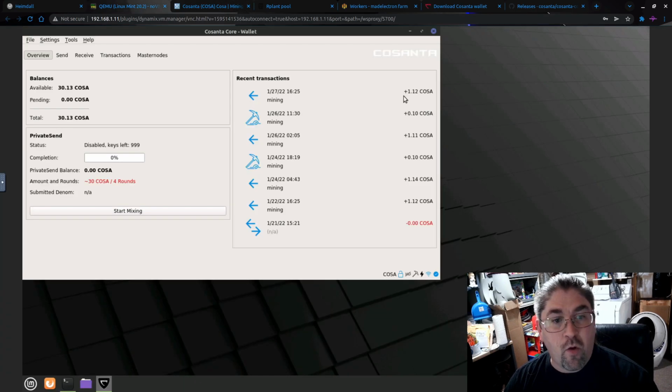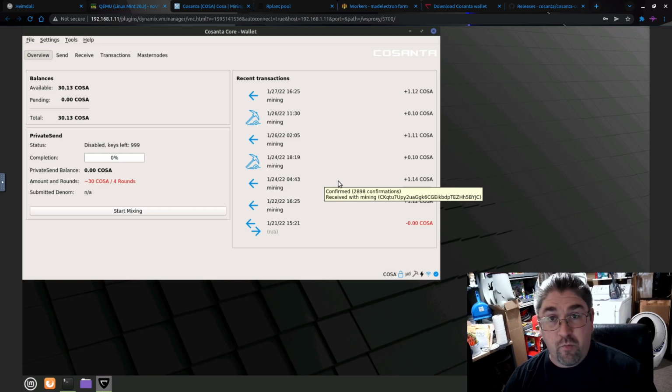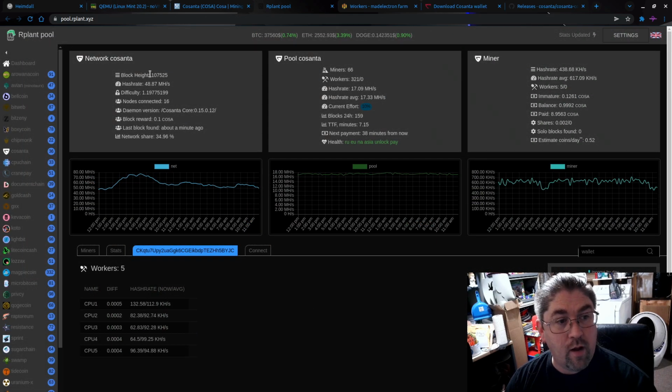See, I got a payout from our plan 1.12, 1.11, 1.14. So once each one of these payments matures in my wallet for 24 hours, it automatically gets enabled for proof of stake. And we can see we are at block height 107,525. So we're 7,525 blocks into having proof of stake enabled as well. The hash rate has dropped down a little bit. When I first started, the whole network hash rate was only maybe like 15, 16 mega hash total.